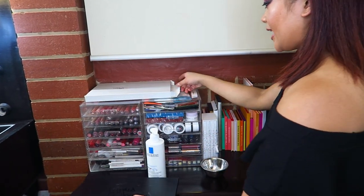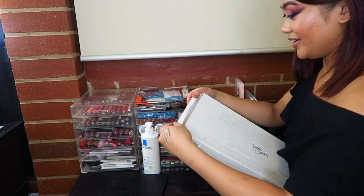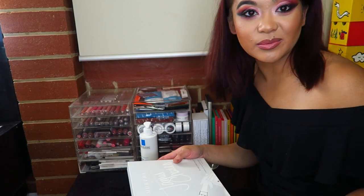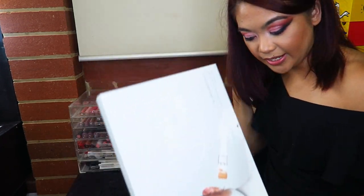My James Charles palette, I have it out because I use it very, very often. I still have the carton. I like to keep makeup packaging. I know it's really dumb, but I have been able to do some DIY things with them before, which is why I like to keep them.